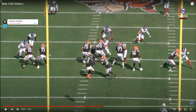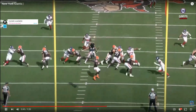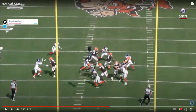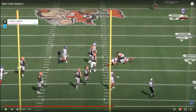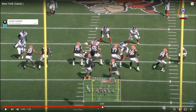All right, we send Isaiah Simmons on the blitz. Isaiah Simmons gets to the inside, takes on the running back. Brian Burns controls his gap. Gap control. Nacho and Okereke get a half a sack together on this play. So let's see what happens on this play here.